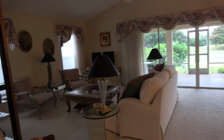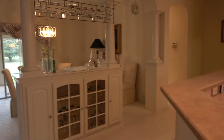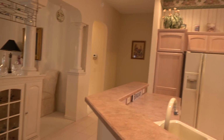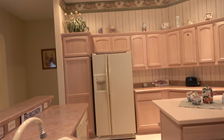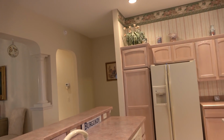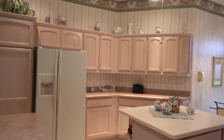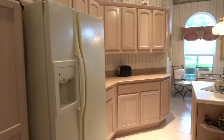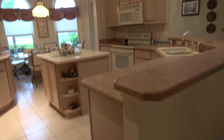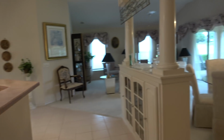Actually, what we talked about was about $30,000 that would need to be put into this home. Now, this home on a golf course is definitely worth what we talked about. Any money they put into this house would definitely increase the value.